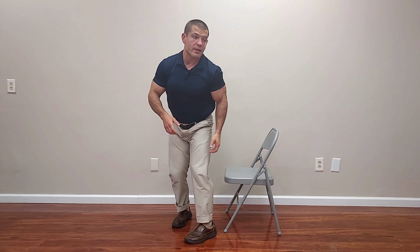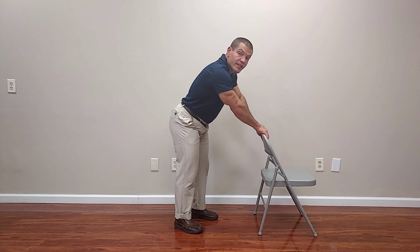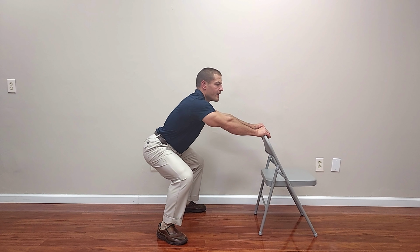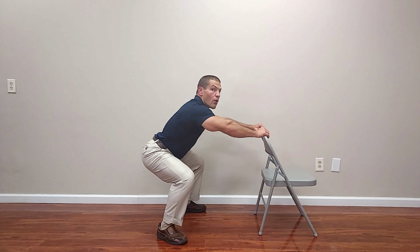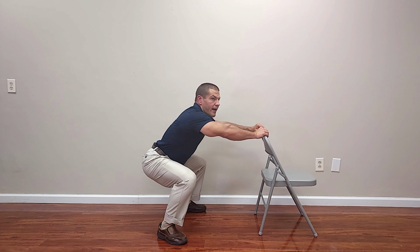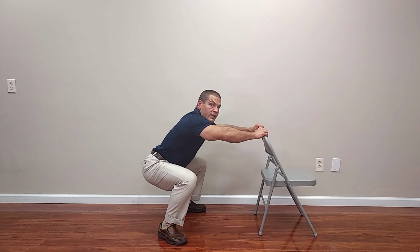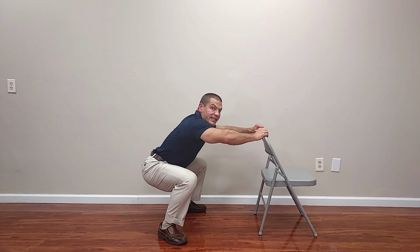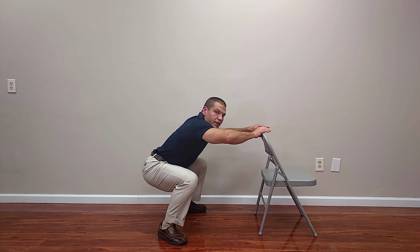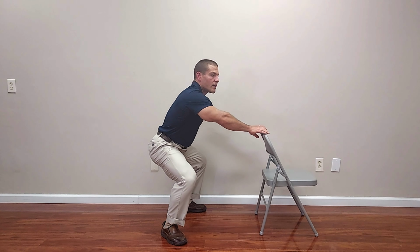Or if you can go deeper than that, you can hold on to the back of a piece of furniture or a kitchen counter. I wouldn't use something like this that can tip over, but then sit back, sit back, sit back, hold it, go a little deeper, sit back, hold it. Keep lowering down until you find your maximum depth. And then you can use the counter, the furniture. Again, make sure it's something sturdy to help you accelerate back up quickly. Then lower down slowly.